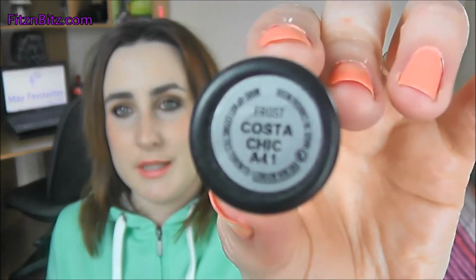And speaking of peach, may as well stay with the theme. The lip product of the month, which is actually what I'm wearing now, is Costa Chic. This is Costa Chic by MAC.